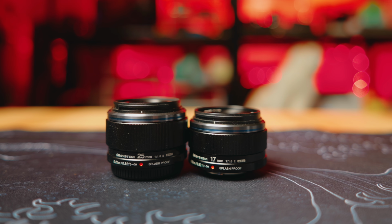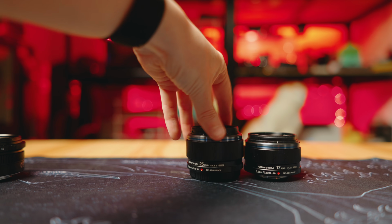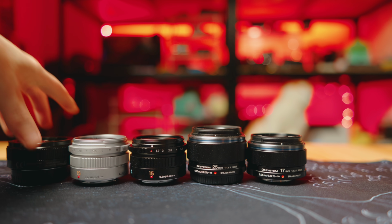Another thing I love about the OM System 17mm and its twin, the 25mm, and the Lumix Leica DJI 15mm that I've just mentioned, is they all share the same filter thread. They're all 46mm, which means I can use my teeny tiny most favorite do everything filter on all of these lenses when I'm out and about.